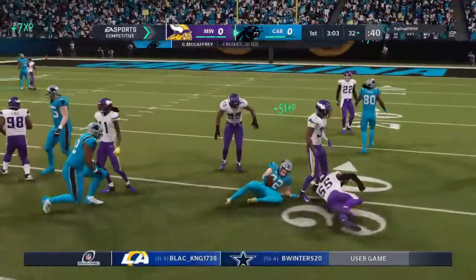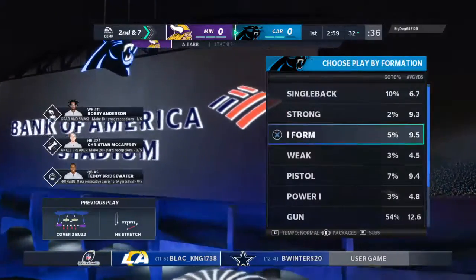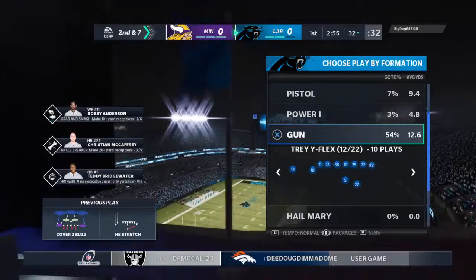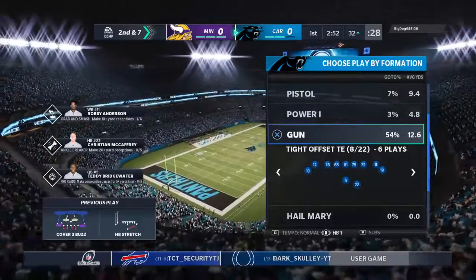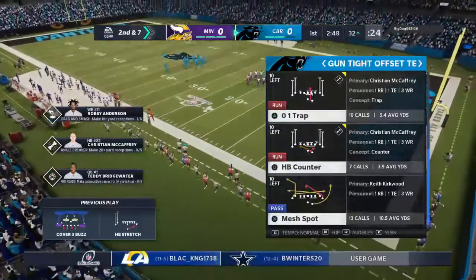Here's McCaffrey. And not much running room. Down to the 32. Anthony Barr in on the tackle. Give credit to the defense for stringing that play out, and they gave up no cutback angle. You know he was trying to dart through. No place for him to go. A nice job there, only giving up a 3-yard gain.